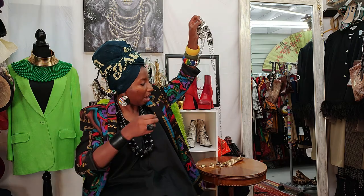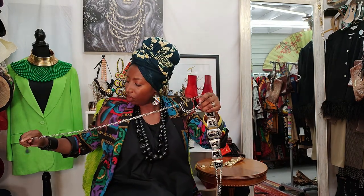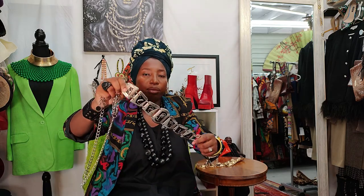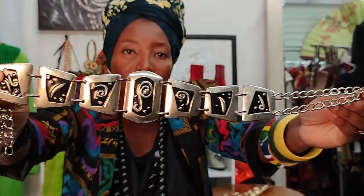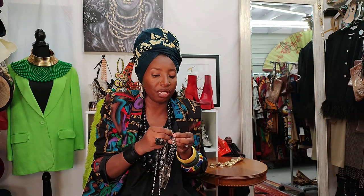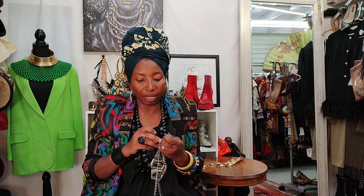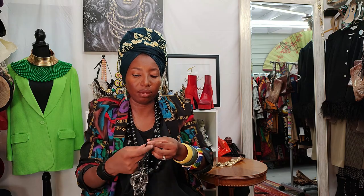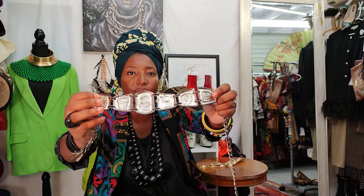Next one is this chain belt, vintage, that I thrifted. Almost looking like the one I just talked about, but it's gotta go. Look at the scratches on it. It's gotta go. I'm going to get rid of this. And this is from Chico's, made in China. I really like this brand, but this is really old now.